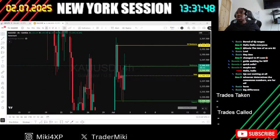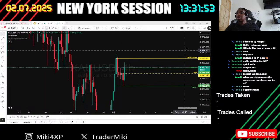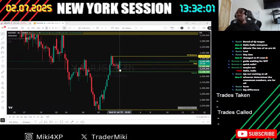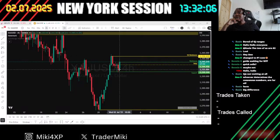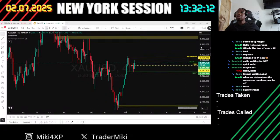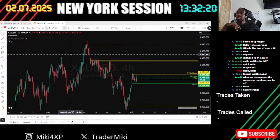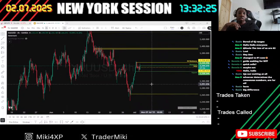Look at gold structure wise. Structure wise, the 4 hour still looks like it's pushing up. We need to see how this current 4 hour candle closes. Resistance, support, higher low, then we need to make a higher high, keep pushing. But I don't know if you guys remember yesterday, I was saying this 4 hour, if it continues to pull back, we could be getting a lower high. So lower high, lower high, lower high.